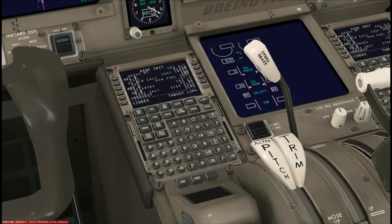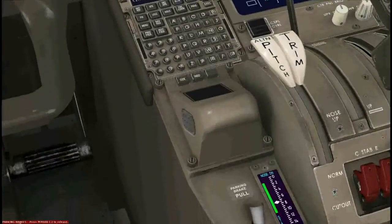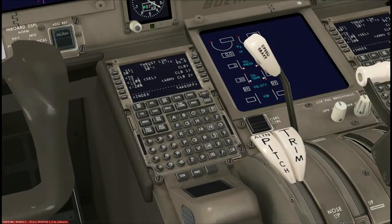The next thing is the takeoff thrust and other thrust limits. Today is a fairly warm day, 30 degrees, so we've got to be a little bit careful. We're lightly loaded. We've got quite a long runway here. So, just on the safe side, I'm going to use a 10% takeoff derate, double derated to 30 degrees centigrade, and a climb to climb speed.